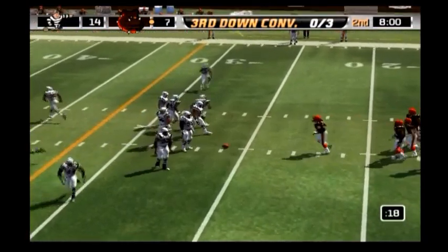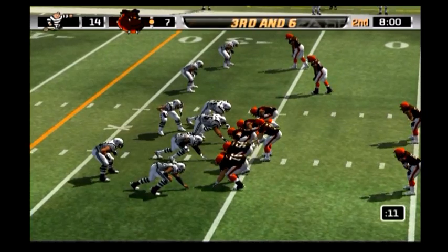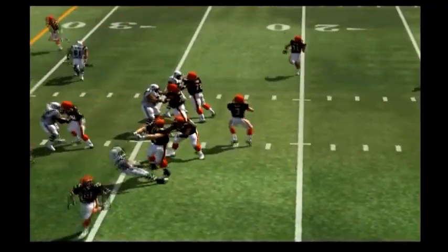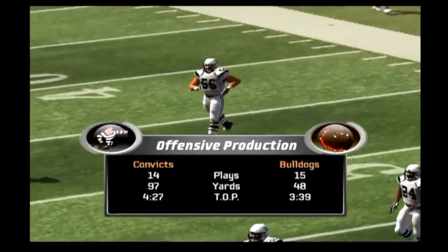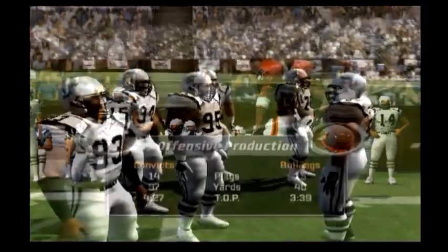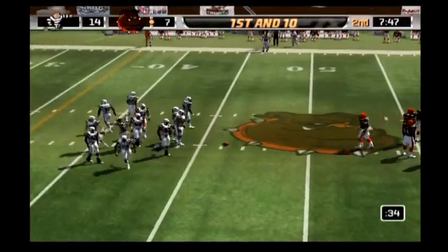About six to go. Martin lines up on the left side. Gets the pass off. Short swing pass to the running back. The 40. McKenzie makes the play. Placing it out in front, and it leads to a big play. Ball on the 46-yard line.